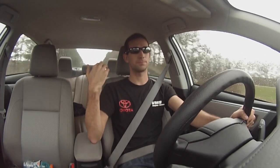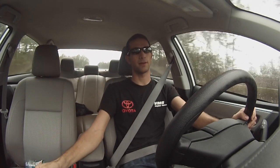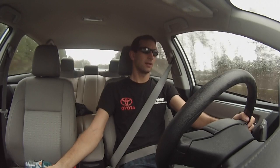This car just blows everything out of the water. Right now I'm traveling 75 miles an hour, and I'm getting 43 miles per gallon average. If I draft with the car, I get around 55, which right now I'm not. I'm just driving along I-95 north. So anyways, fuel mileage, absolutely amazing.